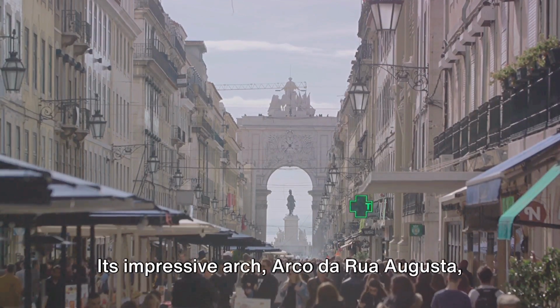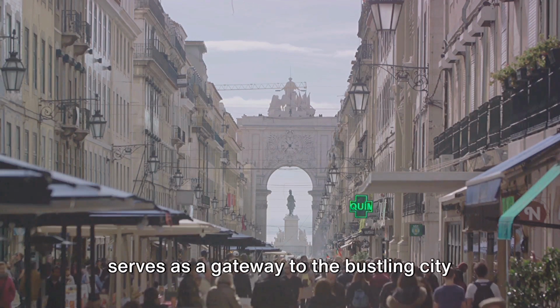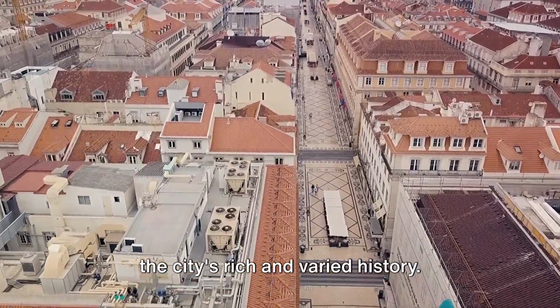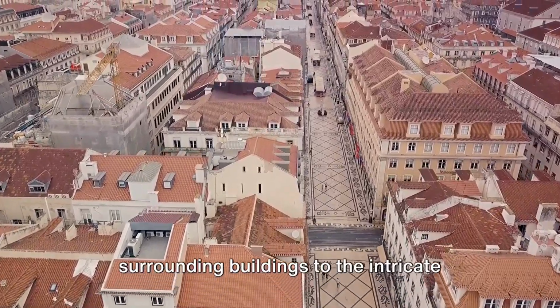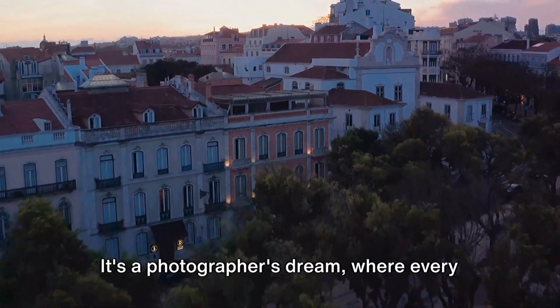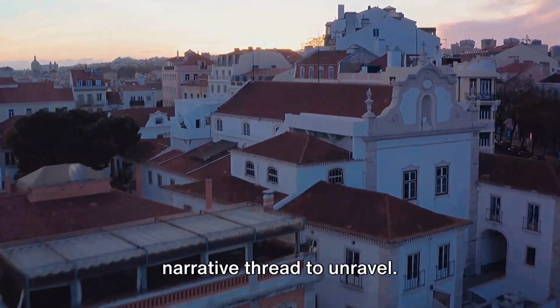Its impressive arch, Arco da Rua Augusta, serves as a gateway to the bustling city beyond, a symbol of Lisbon's resilience. The architecture here is a testament to the city's rich and varied history. From the classical designs of the surrounding buildings to the intricate details of the statue and arch, every element tells a story. It's a photographer's dream, where every angle offers a new perspective, a fresh narrative thread to unravel.